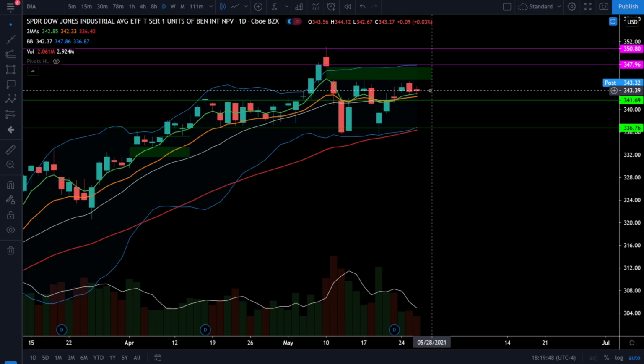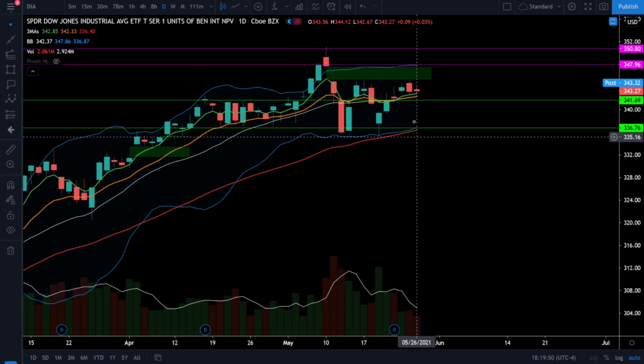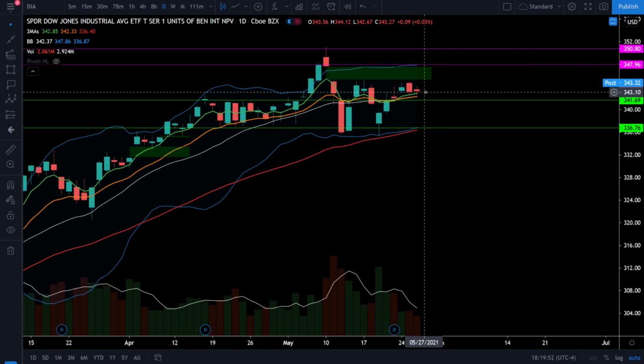Again, this is a warning sign and we see extremely low volume. This is normally what an exhausted market looks like before it rolls over and dies and we see the massive wave of selling. So even though we have the bullish price action and the bullish trending, there's still plenty of warning signs that tell you to be extremely cautious.